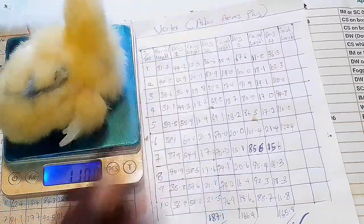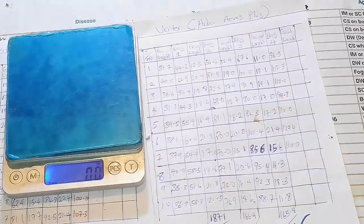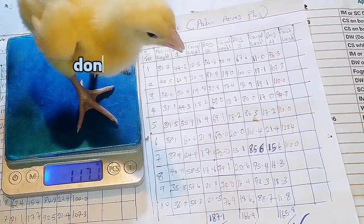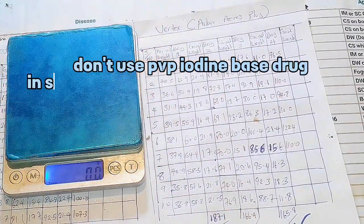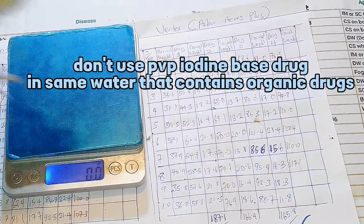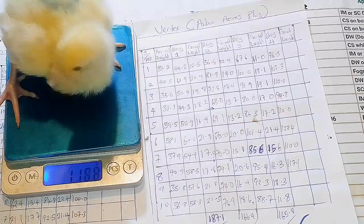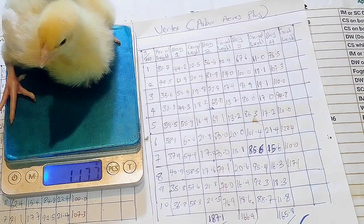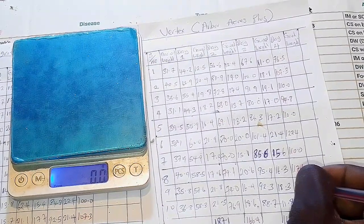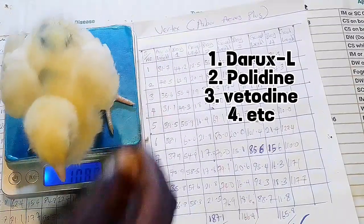Povidone iodine is a kind of iodine disinfectant which directly causes protein denaturation and precipitation of bacteria, further resulting in the death of the pathogenic microorganisms. Therefore, it is effective in disinfection and sterilization of your water. It can also kill viruses, bacteria, spores, fungi, protozoa. So povidone iodine is very active in killing those microorganisms. That is why, apart from using it to sterilize or purify your poultry water, you can also use it to purify your poultry equipment. Examples of drugs that contain povidone iodine are: Darey, Poultry, and Vetodin.